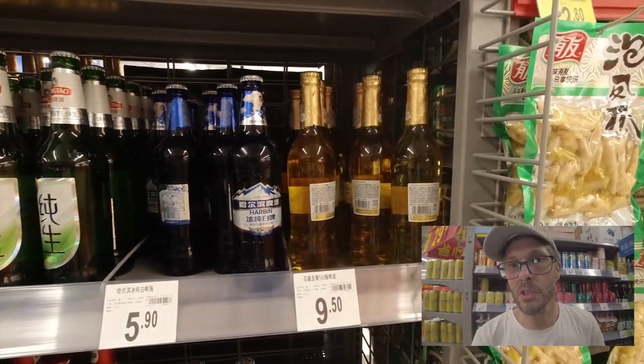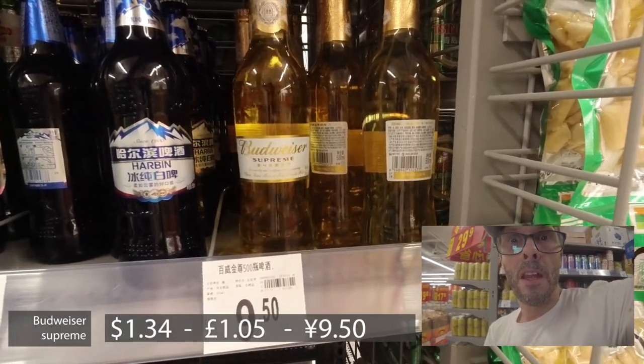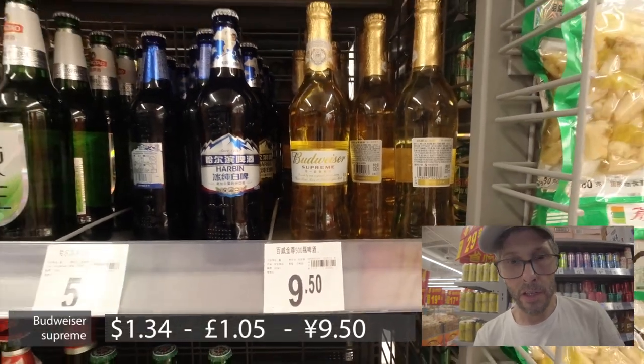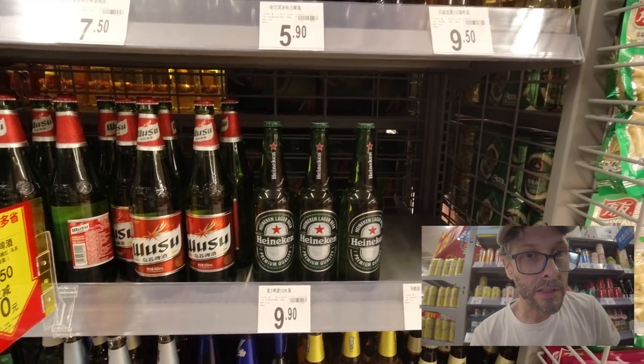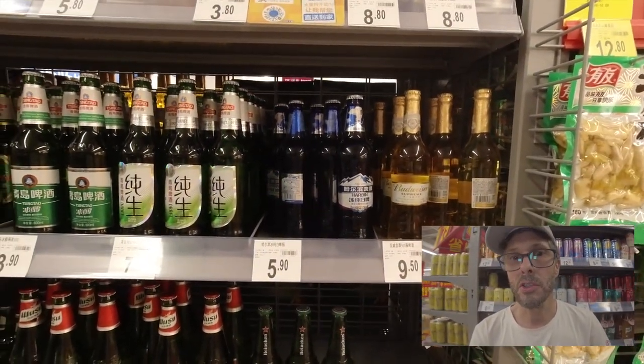Budweiser is normally pretty much cheaper here as well. I've seen this one before. This is a Budweiser Supreme, and this is 9.5 for a bottle. Heineken, 9.9. So yeah, as you can see, it's really much cheaper here.